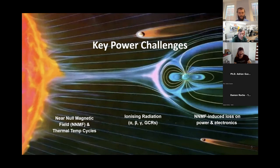And then there's also, you know, the farther out you go, the more we get into this, go beyond Earth's magnetic field and into this kind of near null magnetic field environment. Throughout this course, we're going to try to understand the potential effects on the power systems and electronics.